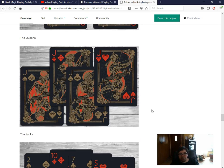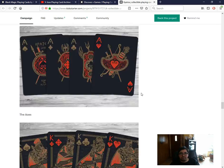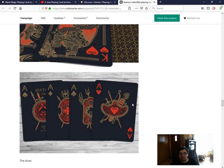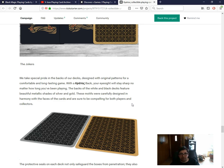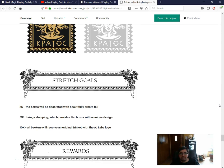This one's got red color. It's pretty cool, red and gold. Oh my god, really? Why? You got black faces, you got black on this one on the backs, and this one you decide to make it gold. Oh my word. It's a very simple back design, which is fine, and I got gold and silver, but they could at least make the borders match the faces.